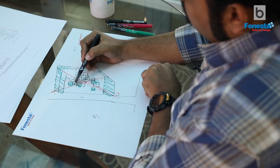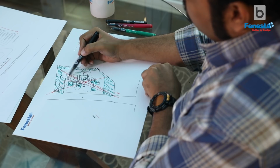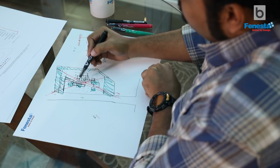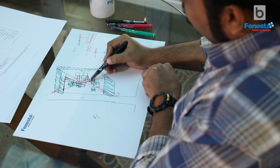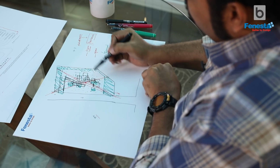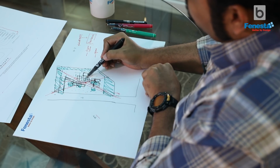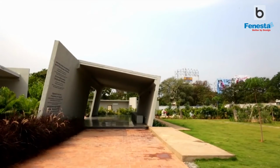So the site plan that came out happened to be organic by itself. And adjacent to all these pyres were again waiting halls where people could stand and just overlook the process.